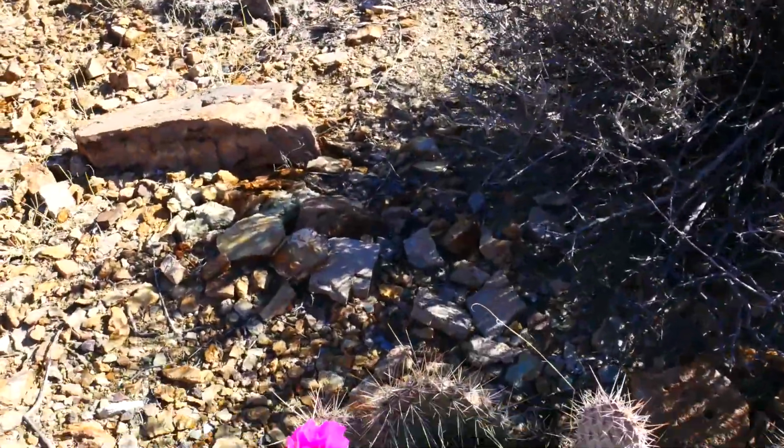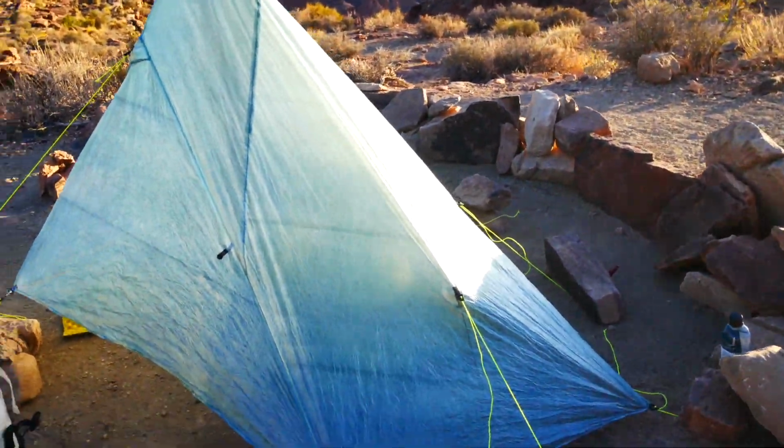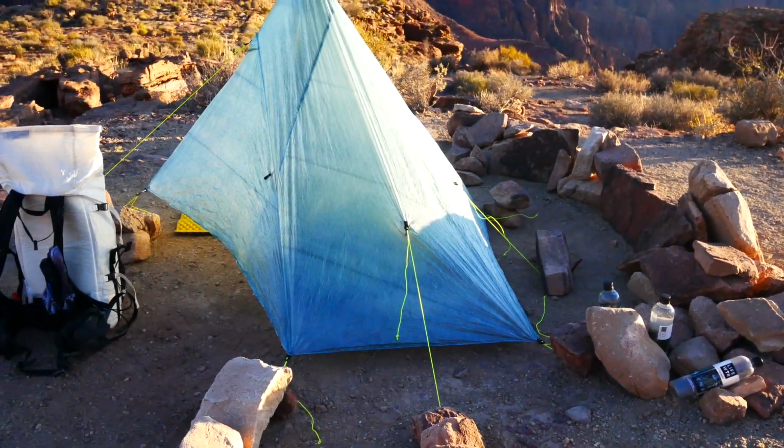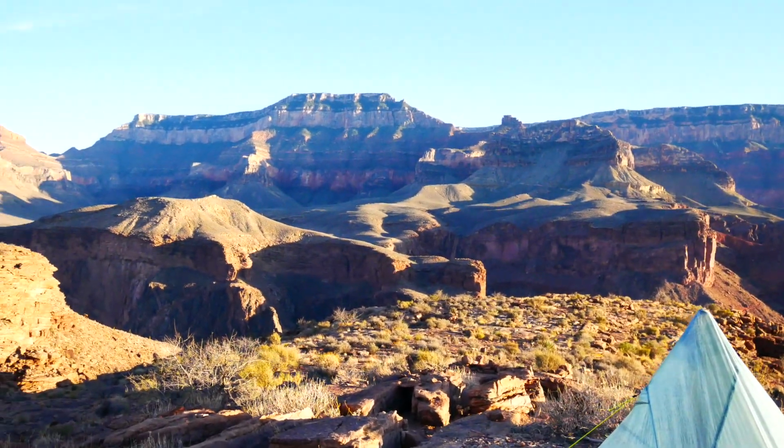A lot of flowers in bloom now. 6:30. We got it set up. Not the prettiest it's ever been, that's for sure, but the views are great.